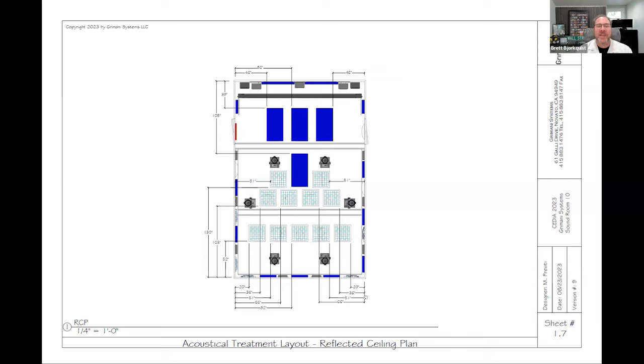So a lot of times we see 1-inch panels, 2-inch panels, in this case, we're talking about 4-inch panels. The reality is that 1-inch panels do not stop bass. Even 4-inch panels aren't going to stop it well enough. But as we look at the room, we're obviously trying to absorb and control as much as we can of the bass that's in the room. And so that's why we go with 4-inch panels.